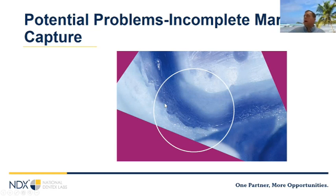Usually what it's caused by is that the impression material couldn't get all the way down to the margin. So it could have been that the sulcus was full of fluid, which prevented it from flowing down. It could be that we didn't get our light body material down in there, or it could be that when we were putting our tray on, it didn't kind of smush the material down there. That's my technical term. And last but not least, you could have a weak material that ripped.